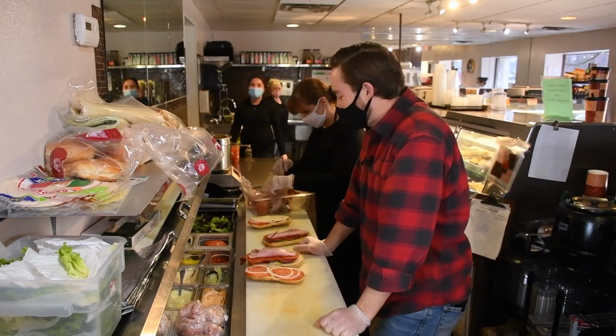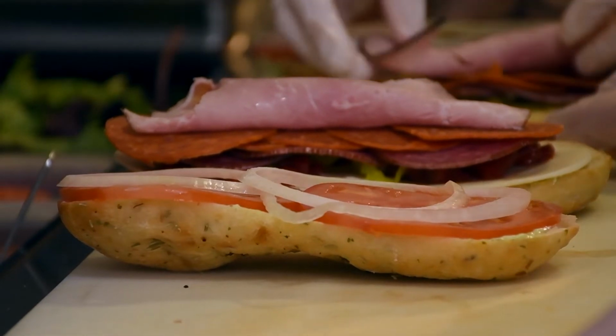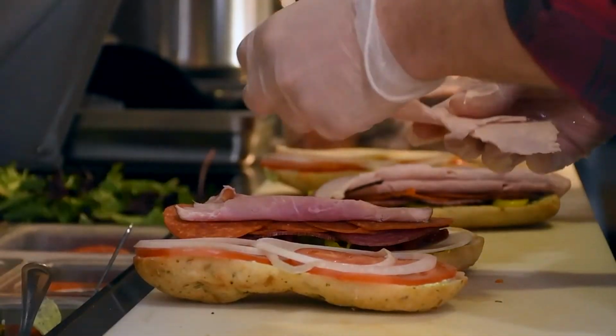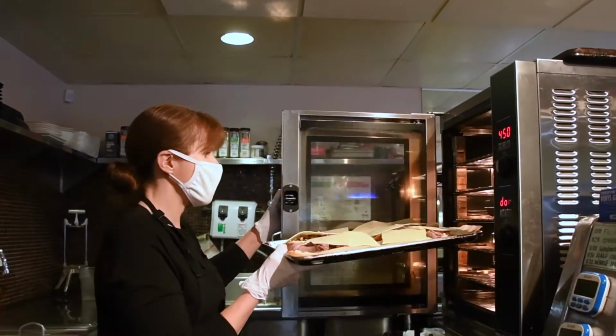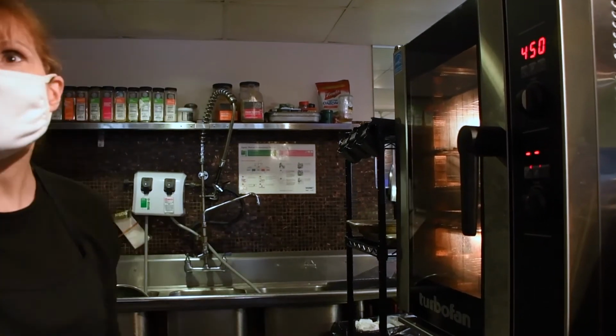You're doing good work. So next we did some Black Forest ham, which is a ham that's a little sweeter. It complements the smokiness that the other meats have. The last meat we put on there is a smoked turkey. And then we'll get a tray and we'll put them in the oven, and that'll help some of that flavor blend.